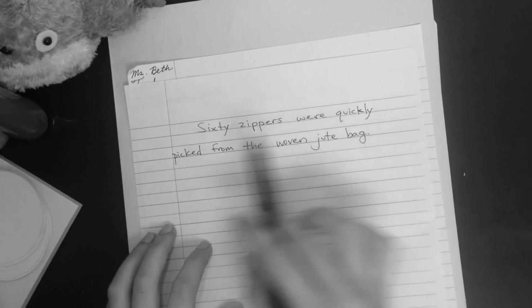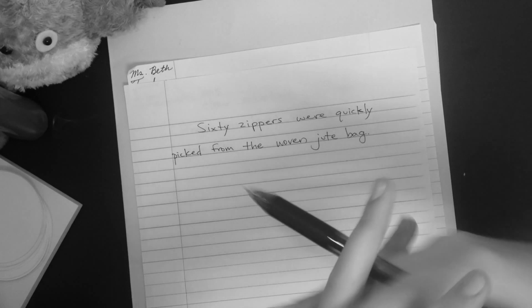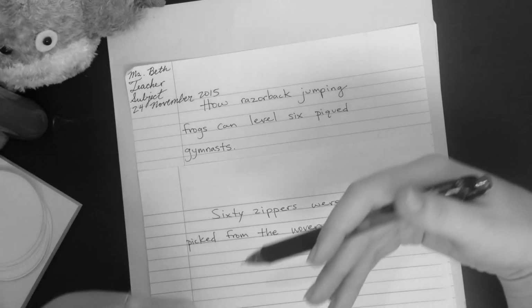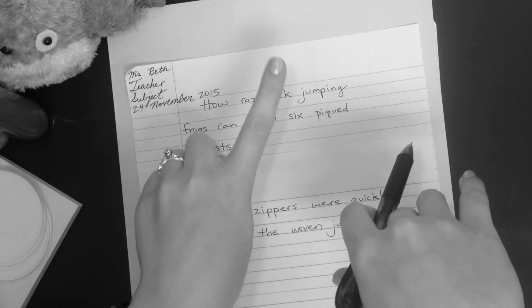60 zippers were quickly picked from the woven jute bag. Jute is a type of fiber and it can be woven together. These are our two pangrams, and to remind you once again what a pangram is, it is a sentence in which every letter of the English alphabet is used at least one time.